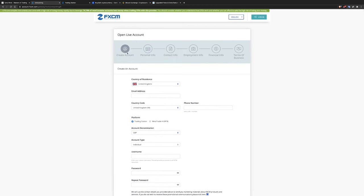This will then take you through to personal information where you put in your personal information such as address. Then you go on to contact info, employment info, financial info. And then you finally come to the terms of business, accept the terms and conditions again, and you will click open account. Then it might just take a few days for FXCM to go through all your information, make sure you have accepted the terms and conditions, and that you also know of the risk of trading, and so on and so forth, and then they will open your account.